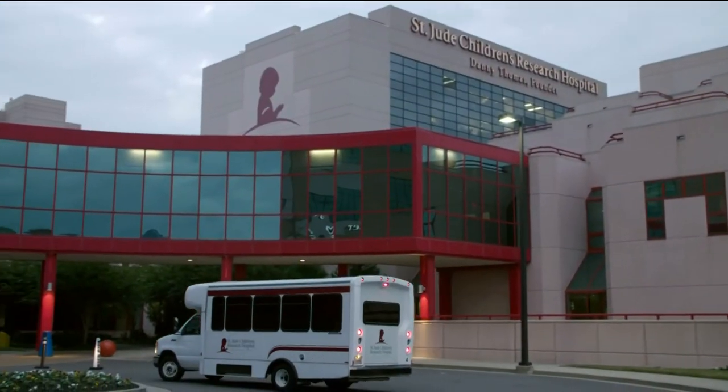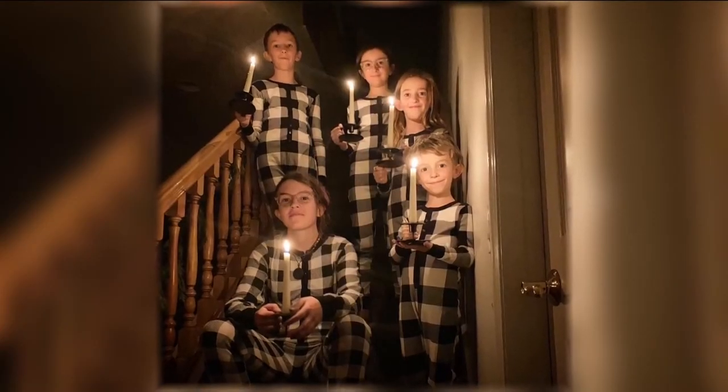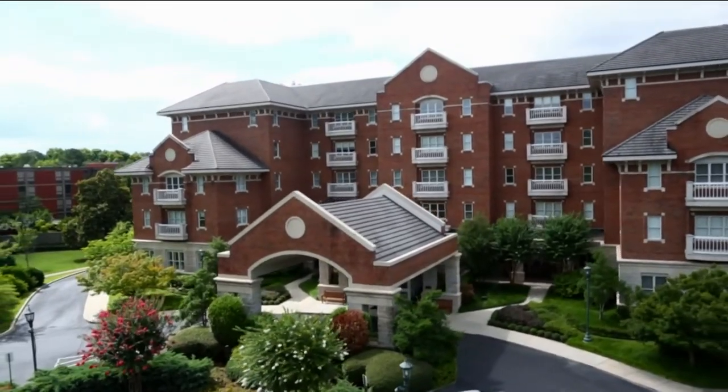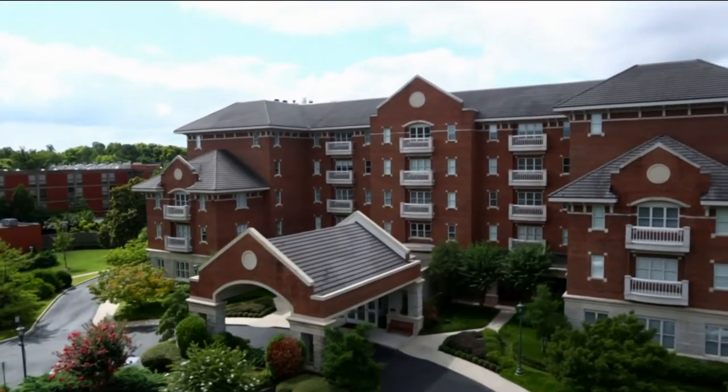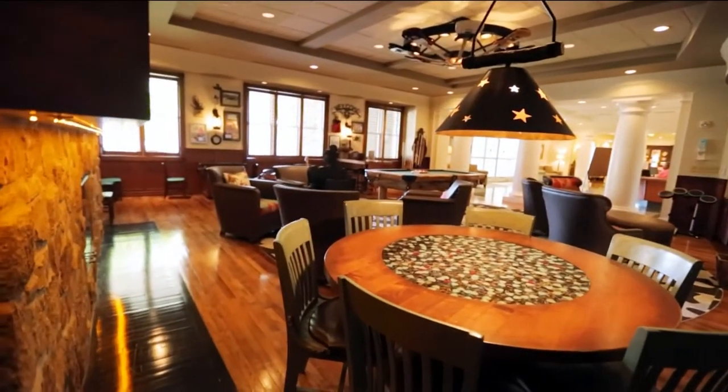The whole family went to Memphis. Jane was so relieved she didn't have to leave her other four kids in Utah. They needed her too. And Claire needed her siblings. The whole family got to stay in Memphis together.